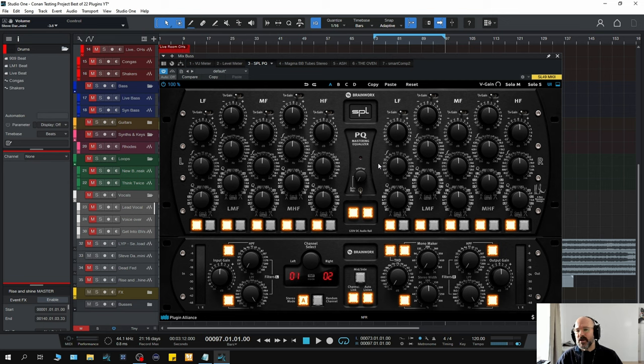Now, I just want to point out quickly that this is not going to be a full review of these plugins. I'm literally going to go over each plugin in a couple of minutes, just show you how I use it, give you an idea of how it sounds, what you can use it for, that kind of thing. It's not going to be massively in detail. I have done in-depth reviews on a few of the plugins included. The first one, SPL's PQ, I have actually done a video on that. It's just going to be a quick explanation of why they're my favorite.